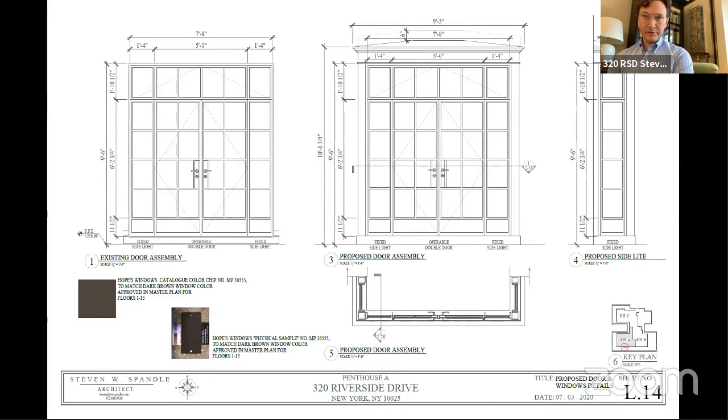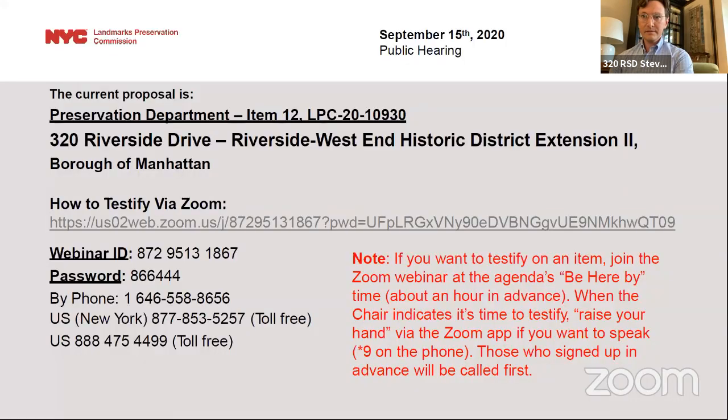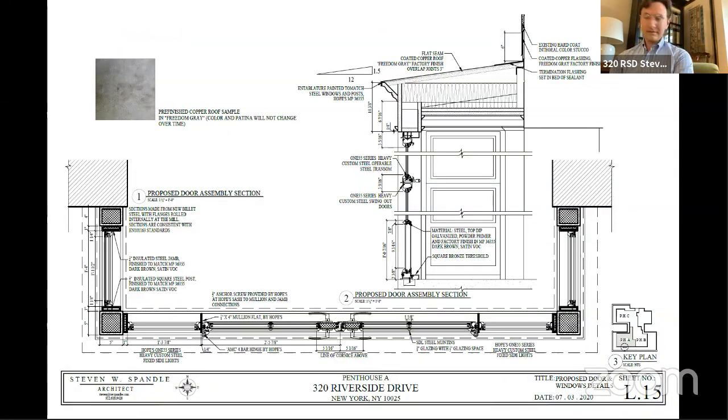And some details of the unit. The windows are painted a dark brown to match the LPC approved color for the building. Move on to the next. The roof of it is proposed in a Freedom Gray copper, sort of a lead coated copper color. And can move on to the next. And that's it. Apologies again for the trouble with the slides.